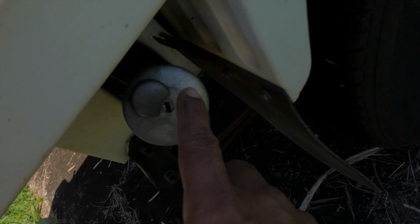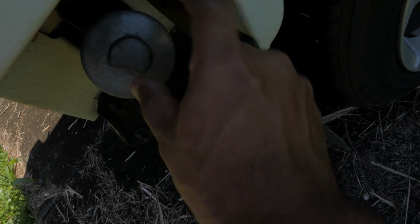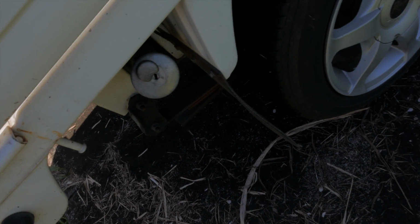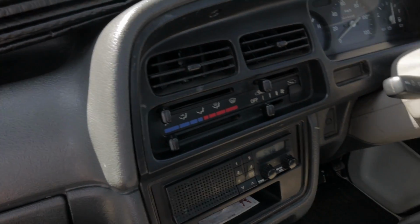And I remember, because I used to own this truck, I was like, how do you open this? I almost broke it trying to turn it. So if you have one of these covers, remember, you just lift it, put the key in there, unlock it, and then you can take out the cap. So the vents and everything, they operate, they're all the same setup.